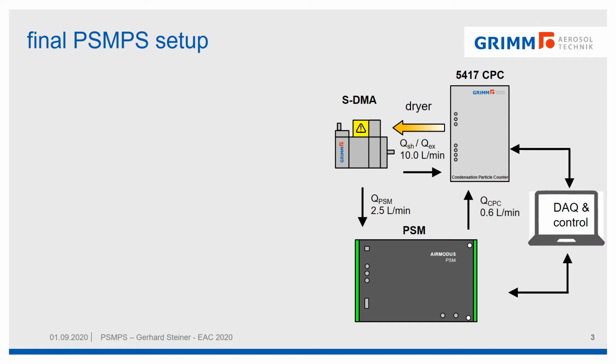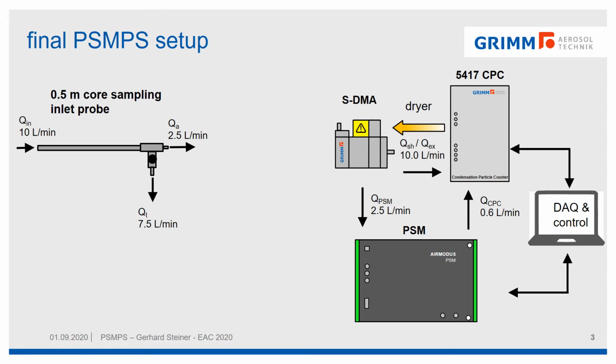CPC and PSM are connected to a computer where a data acquisition and controlling software is running. Important for the operation of the overall setup is a newly designed core sampling inlet probe. I will speak about that more in a minute. And also an aerosol neutralizer, in this case a nickel-63 source, to bring the aerosol under investigation into a defined charging state.